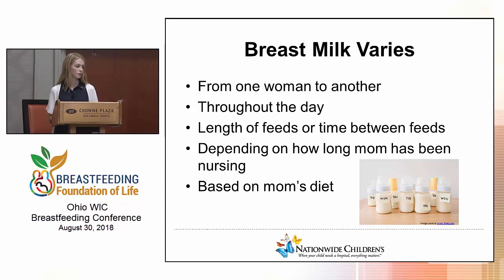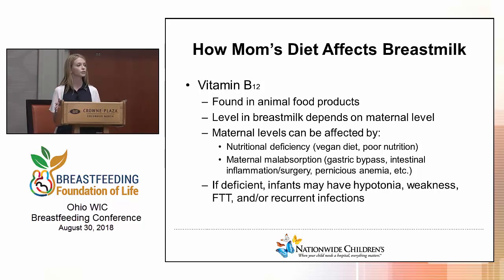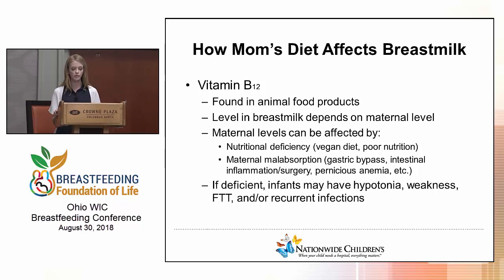For the first example, vitamin B12, it is found in animal food products. Infants store this B12 in the liver while developing in the womb, and they have about as much to basically live off of, what they've stored in the liver in the womb, for about 4 months, and then they start depending on mom's amounts of B12 from her milk. And mom actually could get that from, like I said, animal proteins.